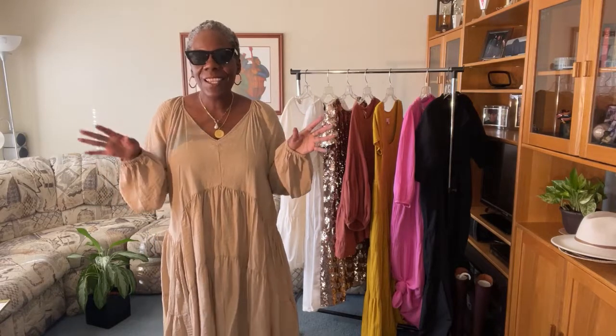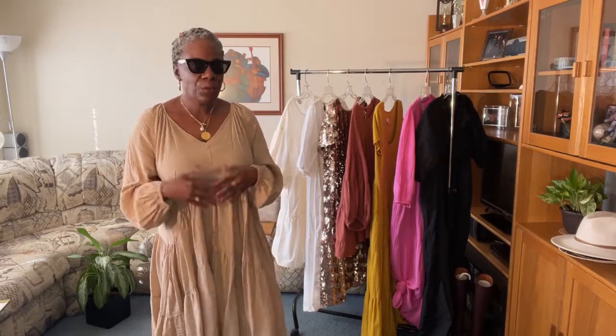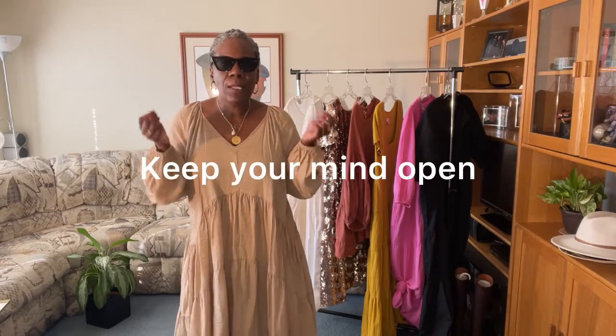That is how I change my pillar pieces so that I don't get stuck in a rut. And as you saw, in some instances it was just a matter of changing my shoes, or adding a hat or a belt, or just reimagining the dress by tying a knot in it to give it a little lift and definition. It's easy. All you have to do is keep your mind open.